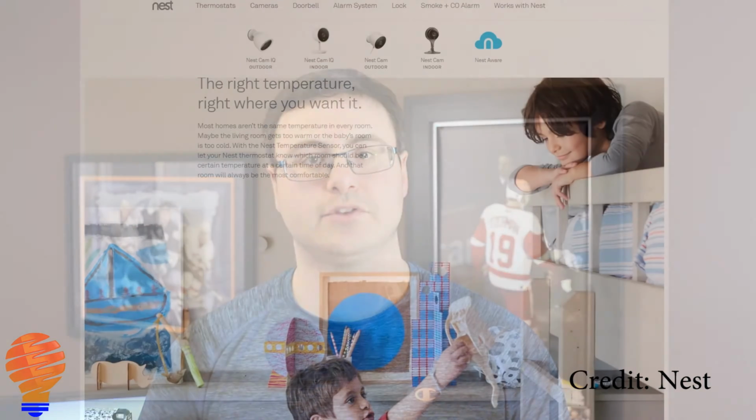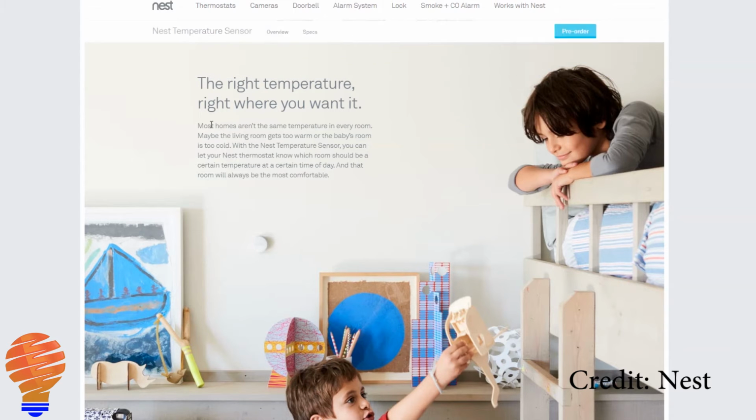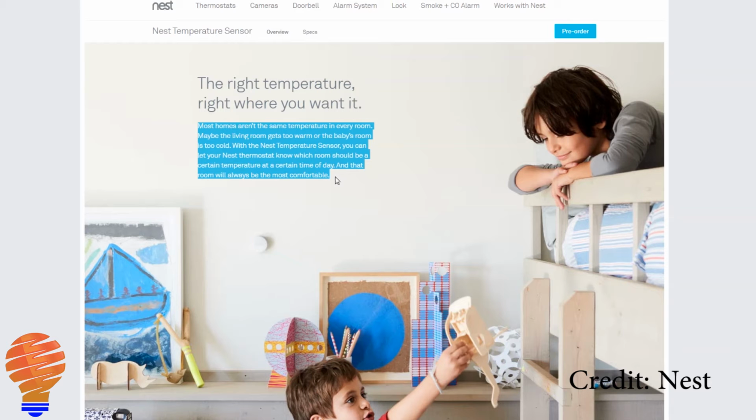Another product I want to talk about is a $40 temperature sensor, the Nest temperature sensor that's come out here in the last few days. Now the Nest temperature sensor works with either the original Nest thermostat or the Nest E thermostat, kind of the lighter platform there.